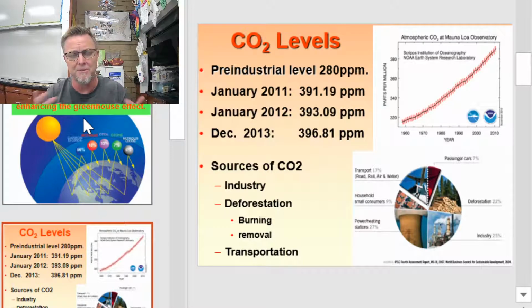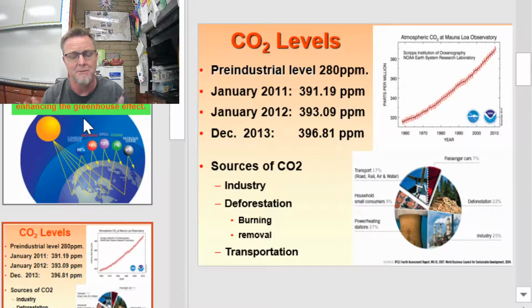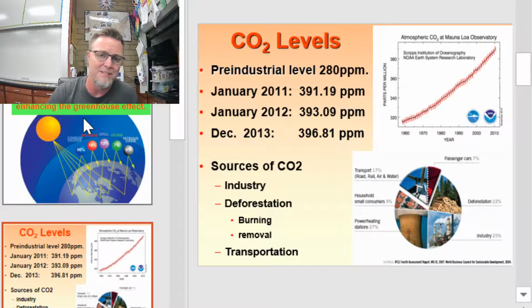Now, the sources for this CO2 should be pretty obvious. Industry produces lots of CO2, so does transportation. Go back to that video that I showed you on your air pollution and you'll get an even longer list. The alternative in terms of a natural source of CO2, if you will, is deforestation.